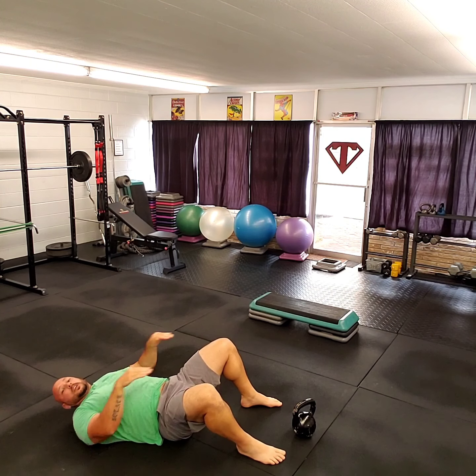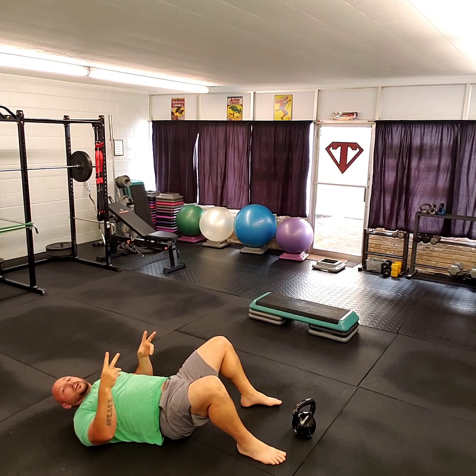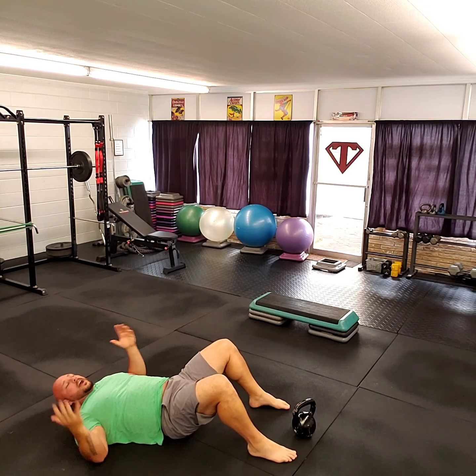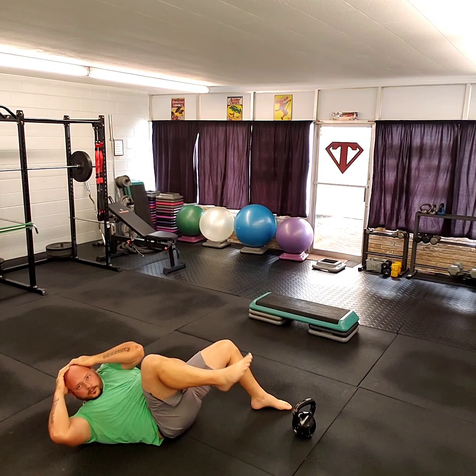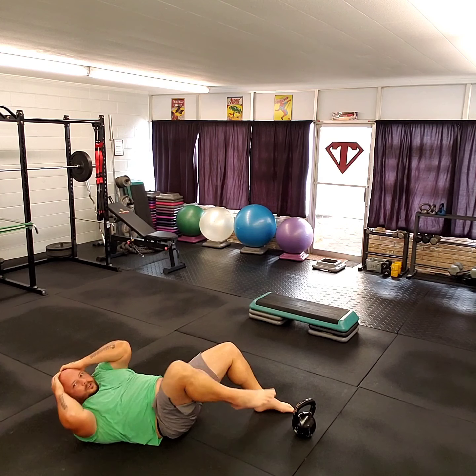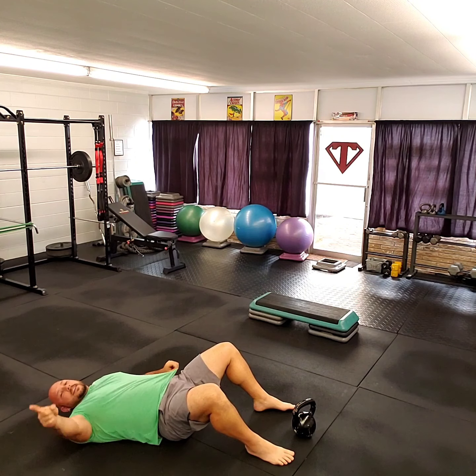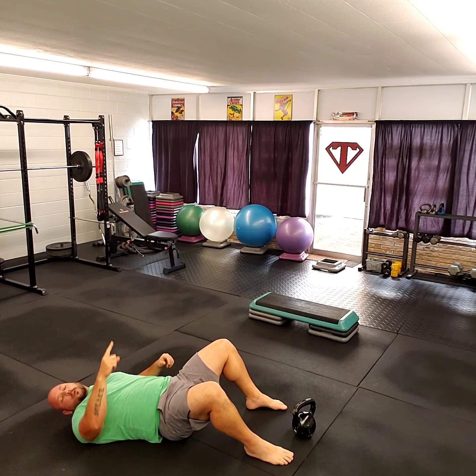If it's too much to keep your legs up and your torso up at the same time, that's cool. Here's another version. What you can do is keep your feet down, and you're going to do the same thing. Just bring it down, bring it, and down. If that's too much to do, that's okay, guys. I've got another option for you, too.